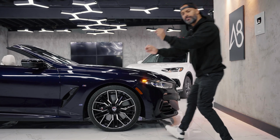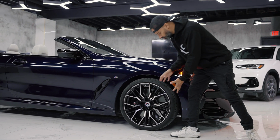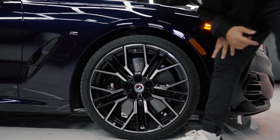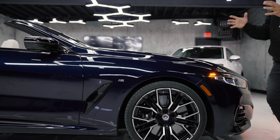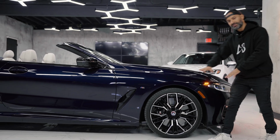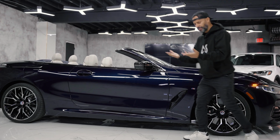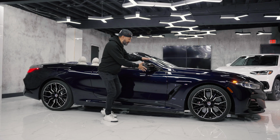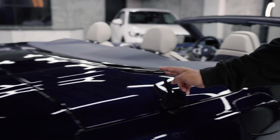Because this is an M850, there's a lot of little Timbits that are M. So we'll start off with the wheels, and behind the wheels there are M Sport brakes. There are M wheels, these are 21s with run flats, 245 wide in the front, 275 wide in the back, and this obviously does have adaptive suspension. It is not air suspension, it is adaptive suspension. And then you have your vertical grille right here, your M badge, your M mirrors, and then moving along the back, nothing else M about it.